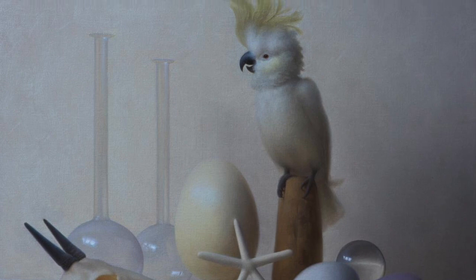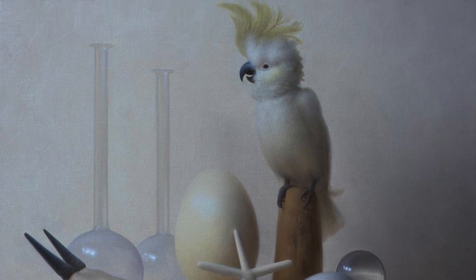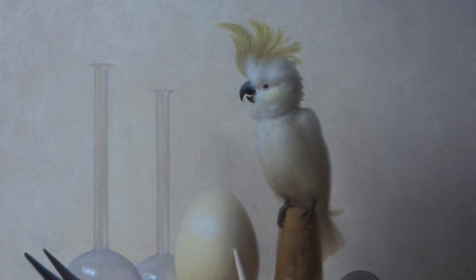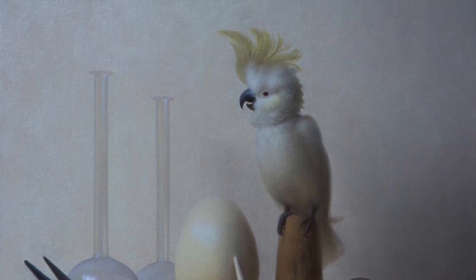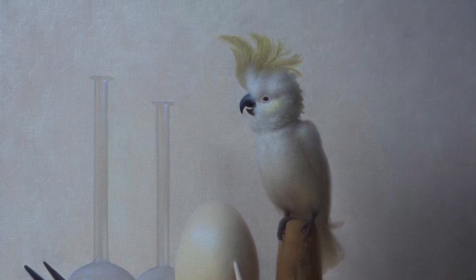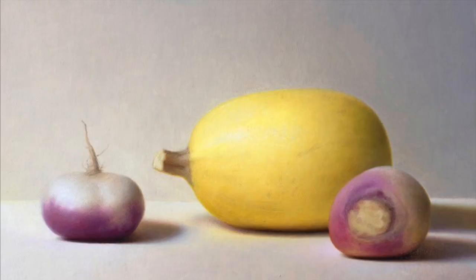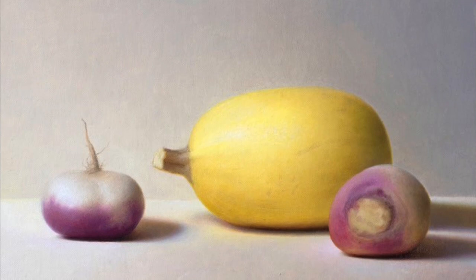Well, he understood the anatomy of those animals really well. They probably watched them in action in some way or another to see how they move. They had this great understanding of drawing and how light works against form to make it all come together and be believable.